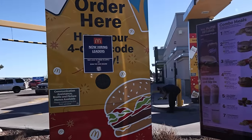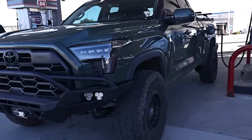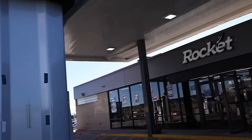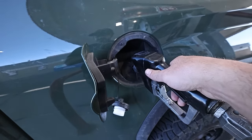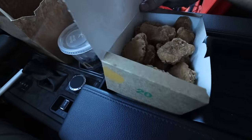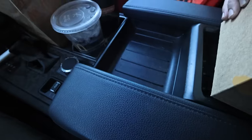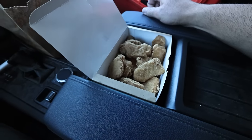Can I just get a 20-piece chicken nuggets? I do love this truck though. Get a little gas, got a little Mickey D's, then head up. And if anyone was ever wondering, Tundra does have a nice 20-piece nuggie holder. Don't think it fits. No, not in the back one. Perfect. Perfect right here though.